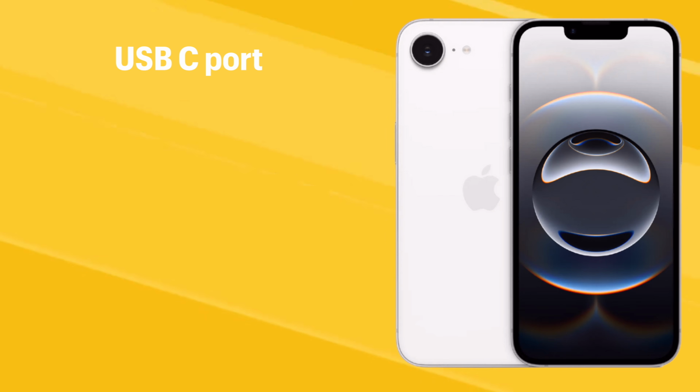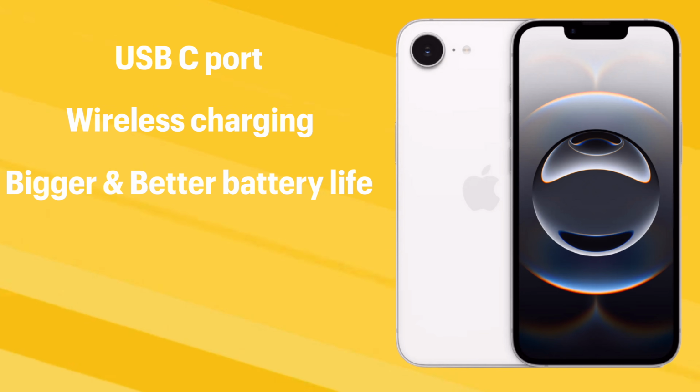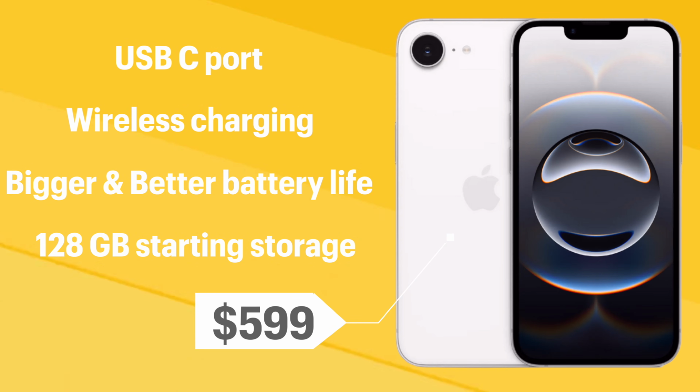It has USB-C port, wireless charging, a bigger and better battery life than iPhone 16 and starts at 128 gigs of storage. It's not starting at $429, but I feel for $599, it's packing a lot more punch than what iPhone SE did. We own an iPhone 16 Pro Max and an iPhone 15 Pro, and I feel I would be completely happy with owning an iPhone 16e instead as a daily driver and not miss out on much, which says a lot about the capability of the iPhone 16e.